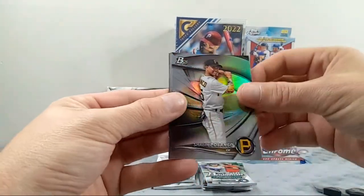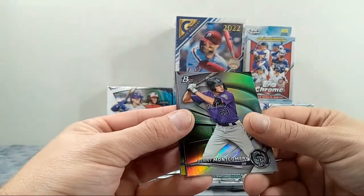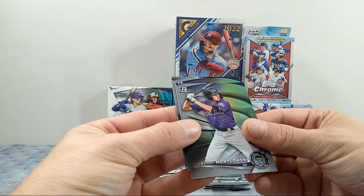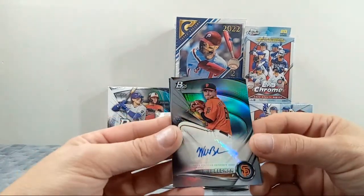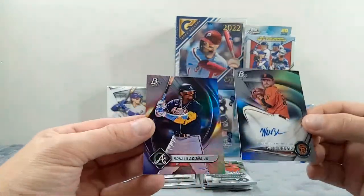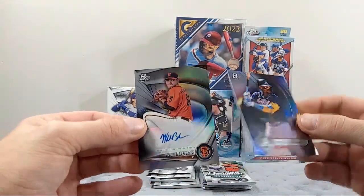Matt Manning, Sterling Polanco, Benny Montgomery, and dang it, they did it to us. Back-to-back autos. Really wanted to save them. For the Giants, damn, back-to-back pitchers too. Will Bednar for the Giants auto. Will Bednar.